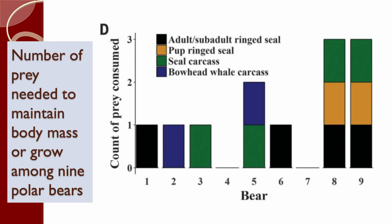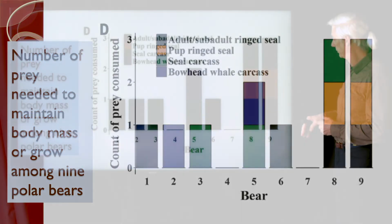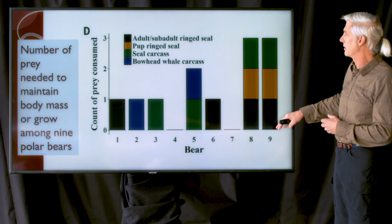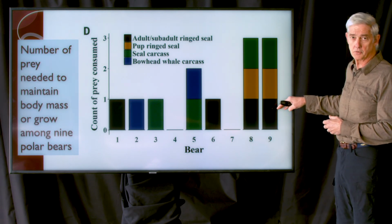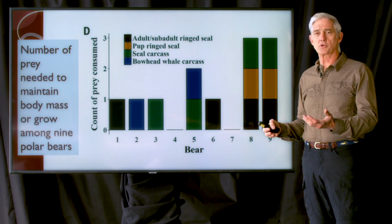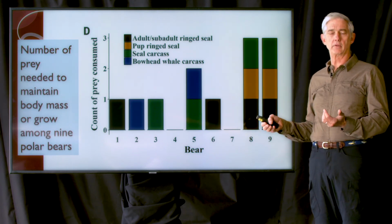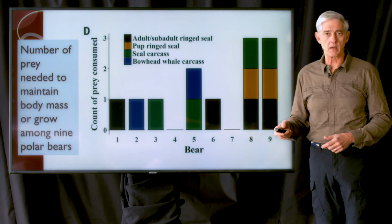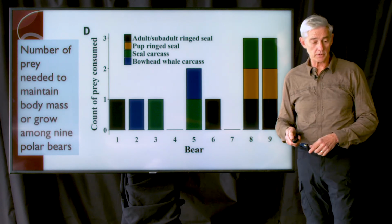How much prey does it take to actually add weight if you're these animals? In this period of time, some took no prey at all. Some took one, two, or up to three different captures across this particular study. In particular, the animals that gained the most mass had the most prey that they captured. Telling us that, in fact, the prey capture rate is a really important part of the ability of these animals to have a high metabolic rate, add mass, and then be able to hibernate in the winter.